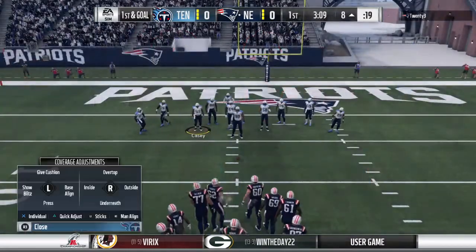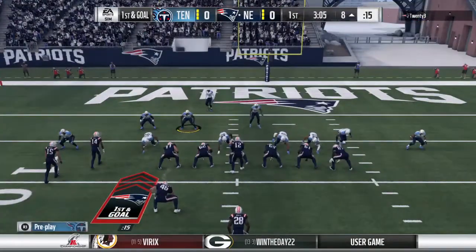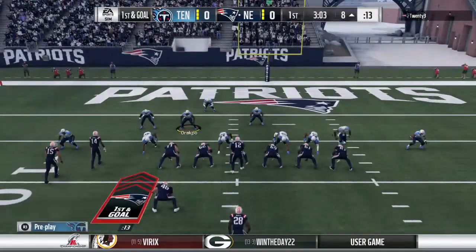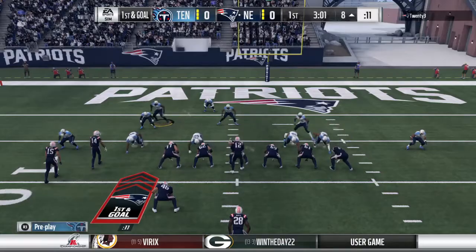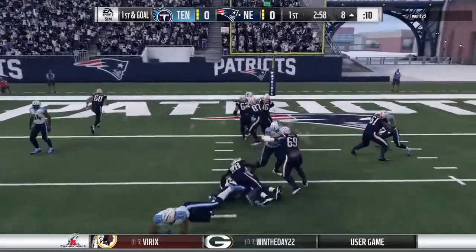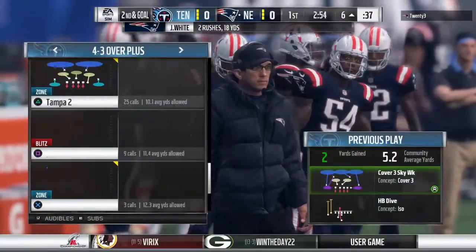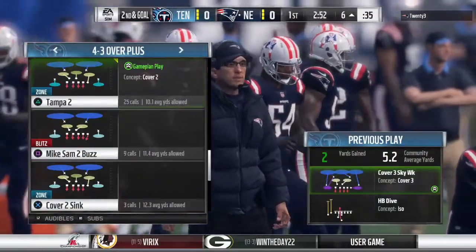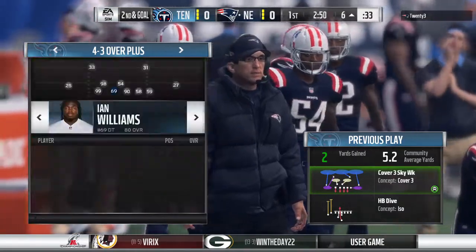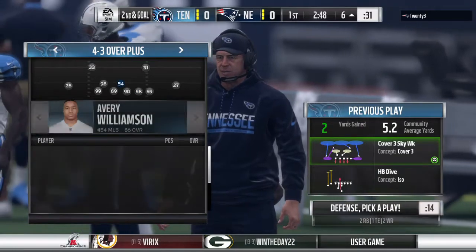First and goal from the 8. And the defense definitely showing blitz here. They'll run with White. And he'll be stopped just outside the 5 at the 6. It's a gain of a couple, and it'll be 2nd and goal. Defensively, pretty good start there with their backs against the wall. That's a win for the stop troops right there.